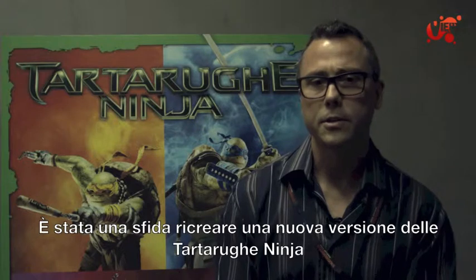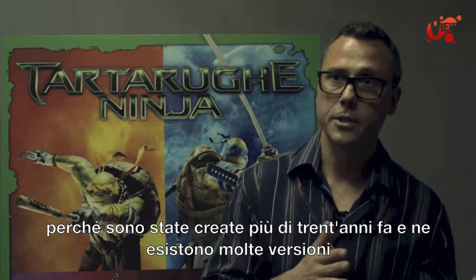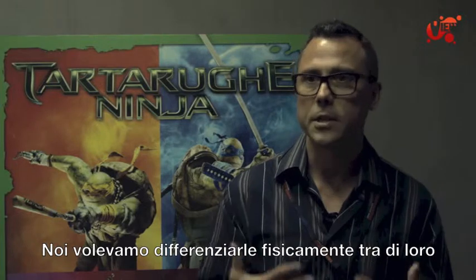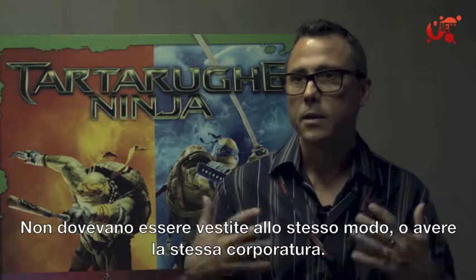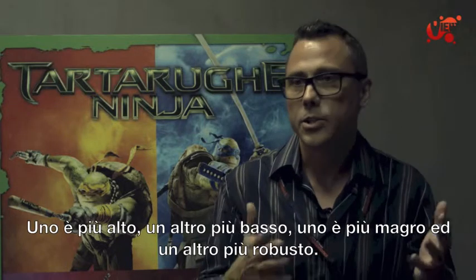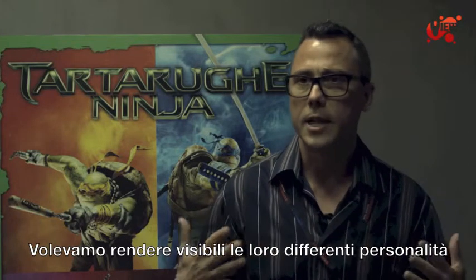I think one of the biggest challenges whenever you're designing the Ninja Turtles and doing a new version of them, they've been around for 30 years and there's been a bunch of different versions. So we really wanted to make them physically look different from one another so that they wouldn't have the same costume. They wouldn't physically look the same. You know, one guy's the tallest, one guy's the shortest, there's a skinny one, there's a big bulky one. So we really wanted to externalize their different personalities.